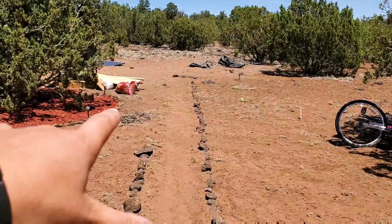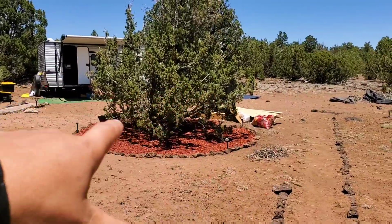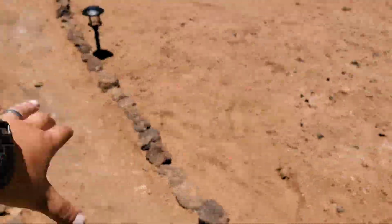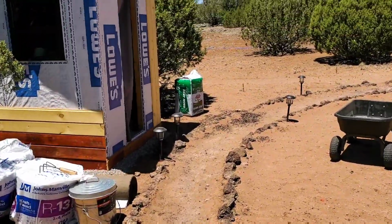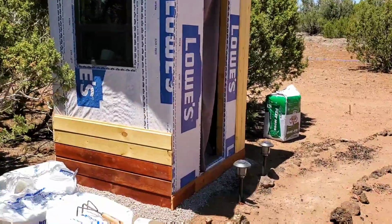This is our solar area. That's my junk pile of wood. We kind of prettied up our center area. This is the courtyard. And if we go this direction, this is our outdoor composting toilet area.